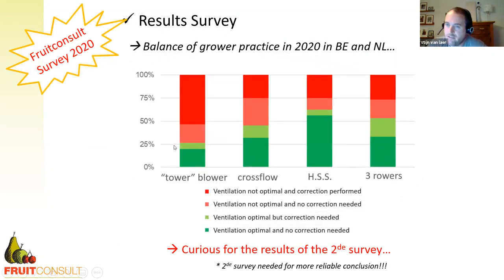Now, just to give you an overview, in 2020 we also did a survey afterwards. In the survey, we checked how many of our growers are now spraying according to what we see as optimum. For some types of machinery, in green are the ones spraying according to what we now see as optimal, and in red all the ones that are not spraying in an optimal way. So we see in Belgium and the Netherlands that a lot of people are using their sprayer in a wrong way. We are now working on this, and I'm very curious to see what the results will be in a survey next year or in 2 years' time, to see if they changed the way they spray, and whether this had an influence on the end results. Do they have a better and easier control of pear psylla?